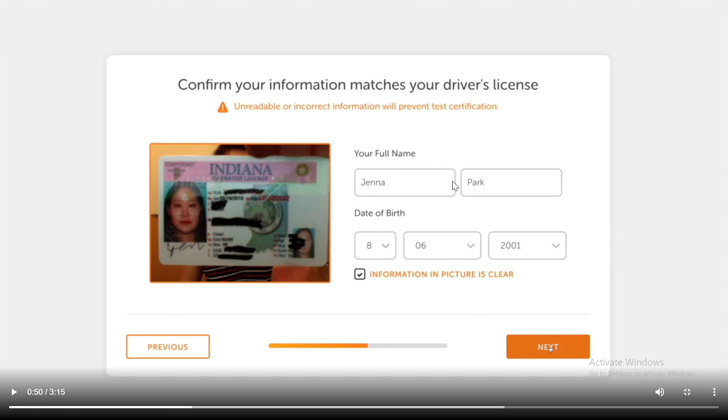Then you have to put in your full name again, and make sure that you put the name that is on your driver's license, or that is on your ID proof.